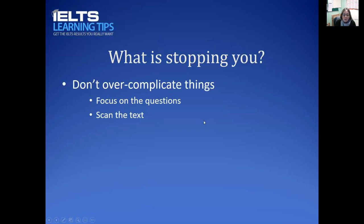Okay, once you're in the questions, you choose your keywords. Don't go for one. One is not enough. You need 3, you need 4. So usually 3 or 4 keywords together will help you to find the answer that you're looking for.